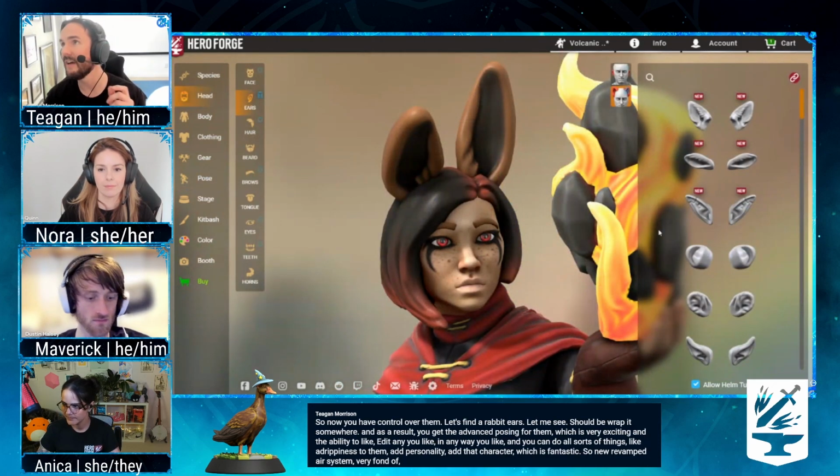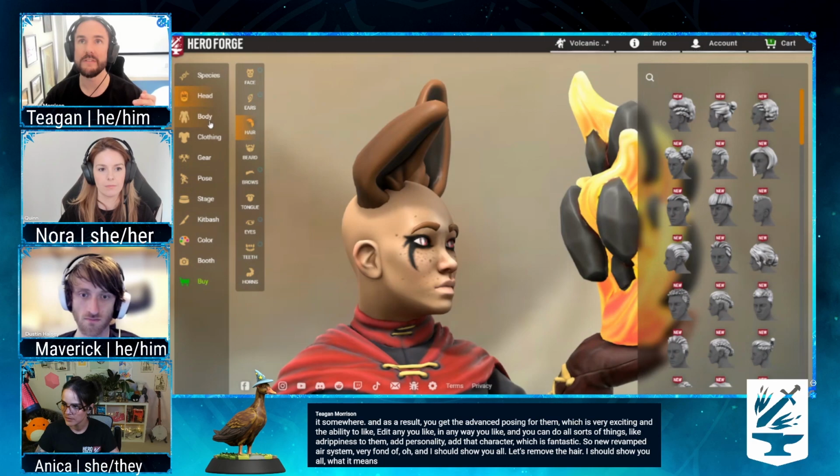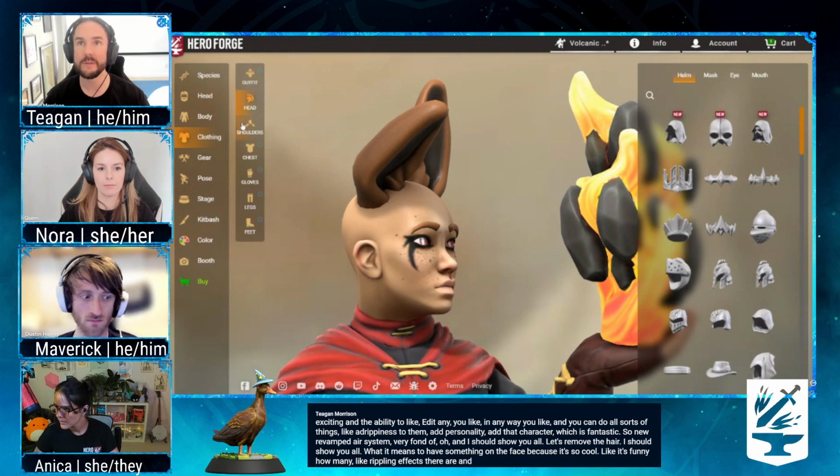Oh, and I should show y'all, let's remove the hair. I should show y'all what it means to have something on the face, because it's so cool. It's funny how many rippling effects there are and how cool they ended up being.